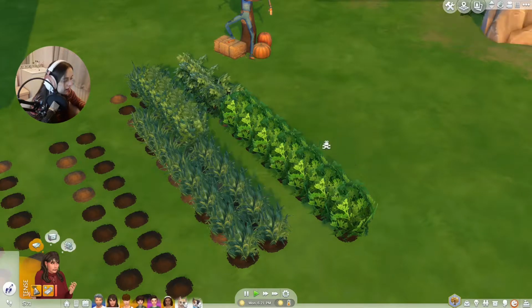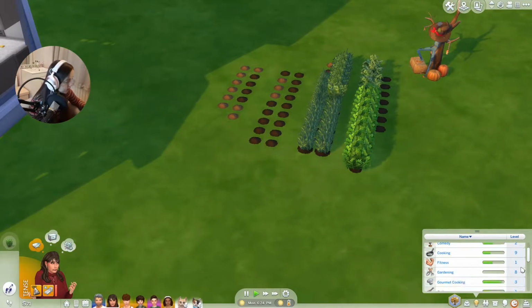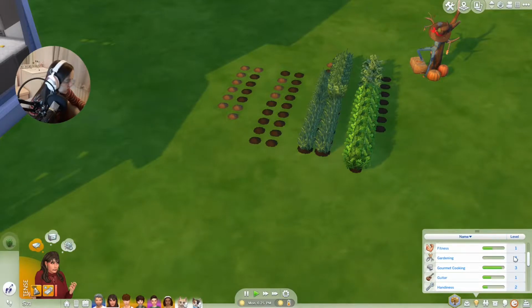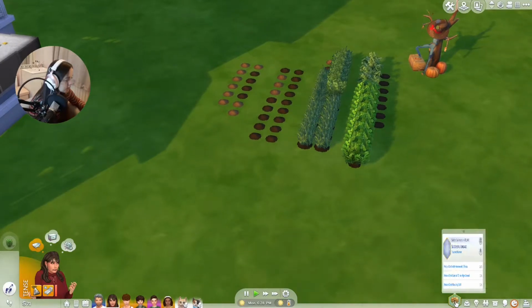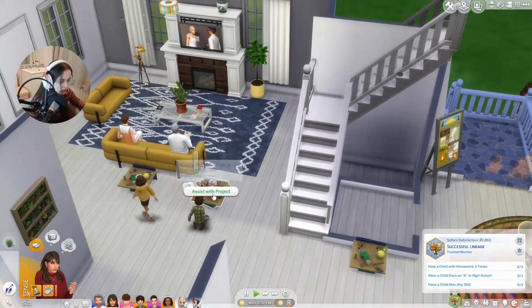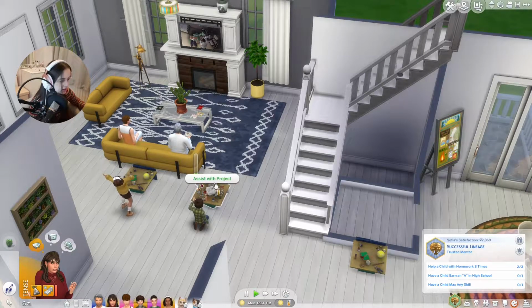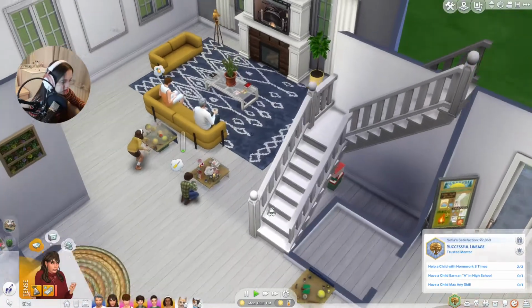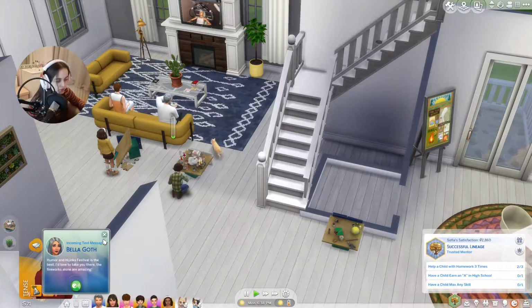I think we're just going to get her to research some things to try and get her gardening skill up. I do believe she's level 8, so that's pretty good. I think that can be her main skill. And for her aspiration, she needs to help a child with homework 3 times. So can she help them with these? She can assist with project. Is that the same thing as help with homework? And she needs to have a child get an A in high school.